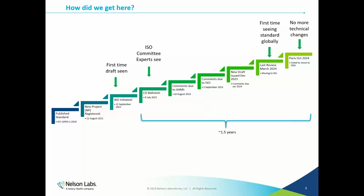So once again, it was released to the governing bodies of the different countries, and they submitted different comments on that DIS. And then in October of last year, we met again in Paris for a week, and we went through all those comments. We argued and discussed the things that we're going to talk about, but then probably the key point there, it was voted to be moved to an FDIS, which stands for Final Draft International Standard. And why that's important is because at this point, an FDIS cannot have any more technical changes.